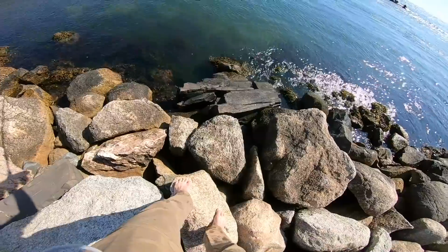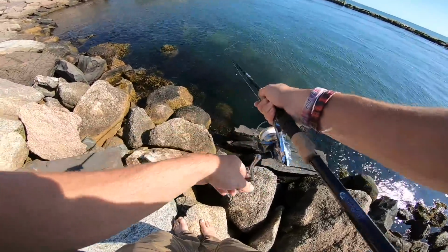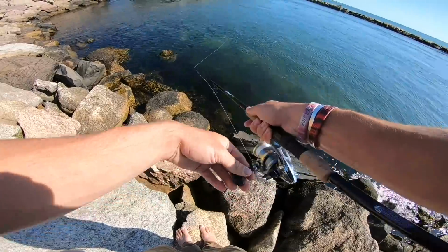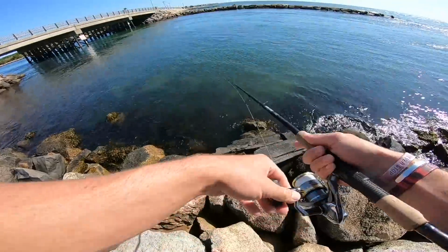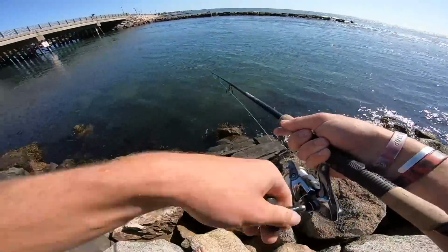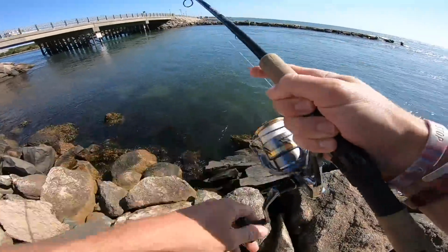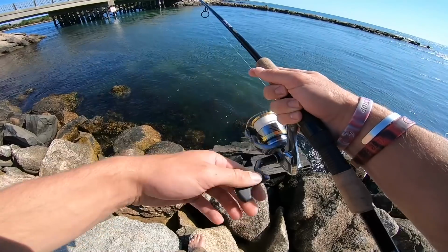There we go. I'm on it. Come on. Come up and eat it. They're busting. I just saw one bust. Come on, come up for it. Dude, I saw them eat. Why aren't they eating the jerkbait? Okay, that's a really good sign. Really good sign, guys. We're seeing active feeding fish. I'm throwing a bait that looks an awful lot like the bait I'm pretty sure they're eating.